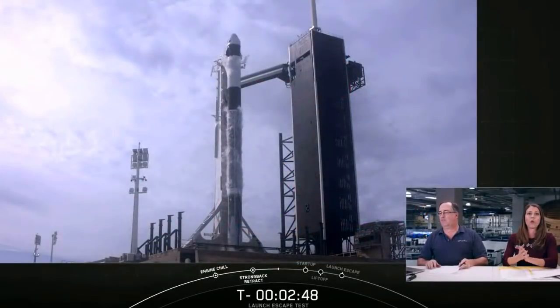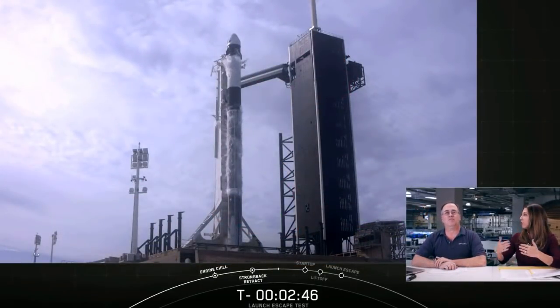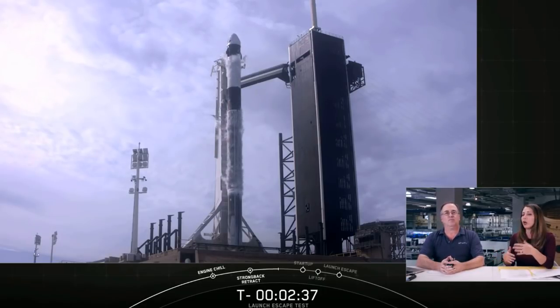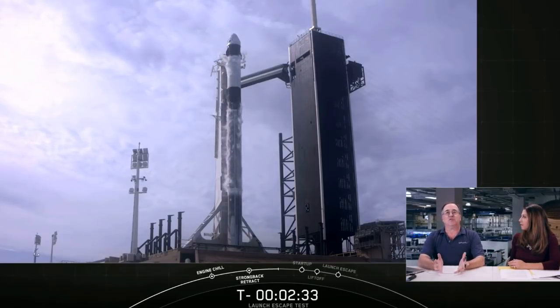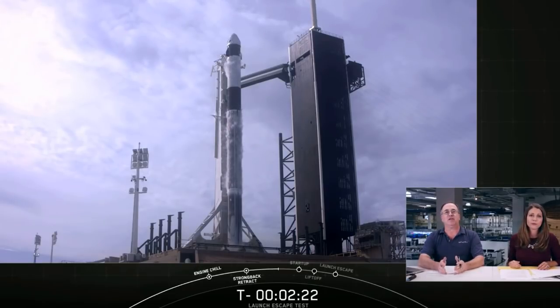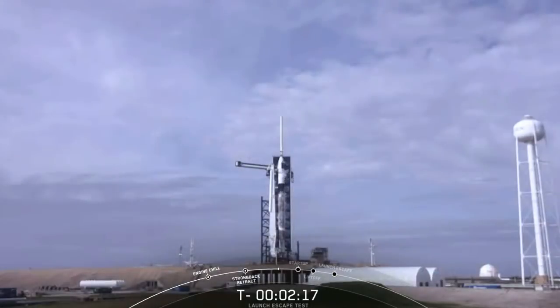This would be, of course, a worst case scenario. It's one that we don't expect to happen. But of course, what do we do when we're preparing to fly crew? We always plan for the worst. So this is something that NASA, SpaceX, and the Department of Defense have rehearsed together over and over so that we're ready for anything. And the SpaceX recovery team is also keeping an eye out for Falcon 9. As we mentioned earlier, Falcon 9 is expected to break up over the water. We've got a dedicated team of SpaceX recovery personnel who will be staged and ready to begin recovering debris shortly after breakup.